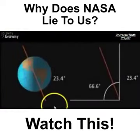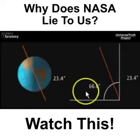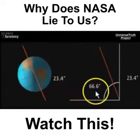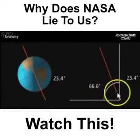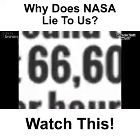The Earth supposedly 23.4 degrees on this axis. And that leaves you, of course, the ecliptic number, again, 66.6 degrees off. Well, Earth is supposedly orbiting around the sun at 66,600 miles an hour.